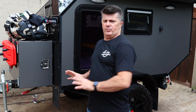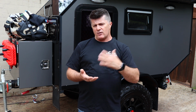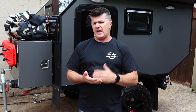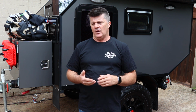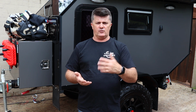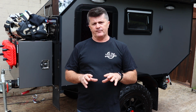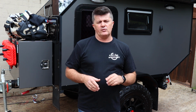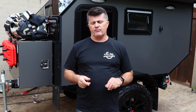Now, today we're going to run over what this camper has cost to build. I've gone over all of my receipts. I haven't cut back on pricing. If anything, I've probably been a bit more generous with what things have cost. But I've got everything there. I've gone through all of my shopping carts and receipts and everything, so it's fairly spot on. There's some more stuff that I want to do to this camper. However, this is where we are at this current time.